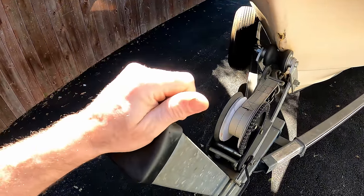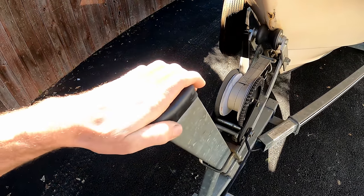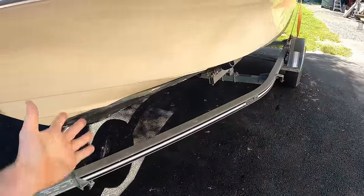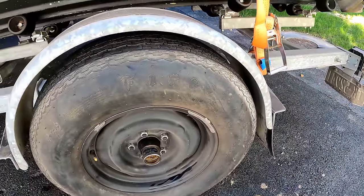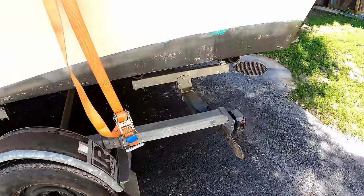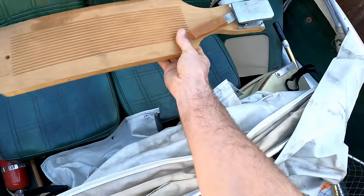You know, these older trailers are generally just better quality. I feel like the galvanizing was better too. Definitely could use some lights, some tires, a little dry rot on the sidewall. We've got the bearing buddies. Let's just clean this thing out. Got a nice fillet board.